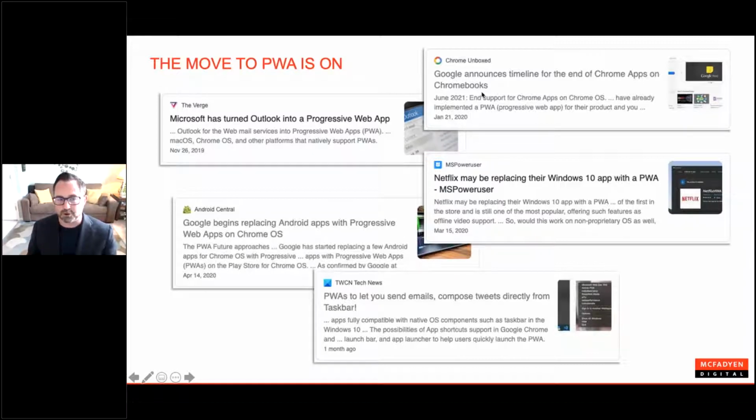So this year, Google already announced, and this was a big thing, right? That they're taking Chrome apps away from the Chromebooks and the Chrome operating system and just relying on PWAs. Netflix is also testing the waters. Their Windows 10 app is going to be the first one in PWA. Google's doing the same thing with their Android apps on Chrome OS.